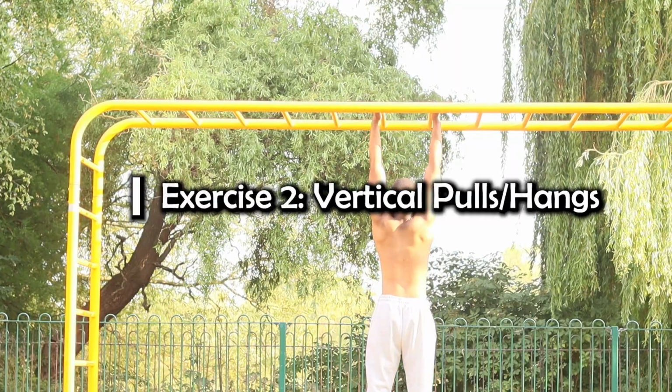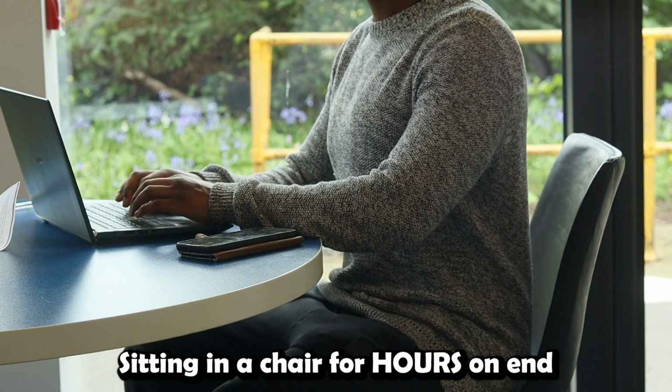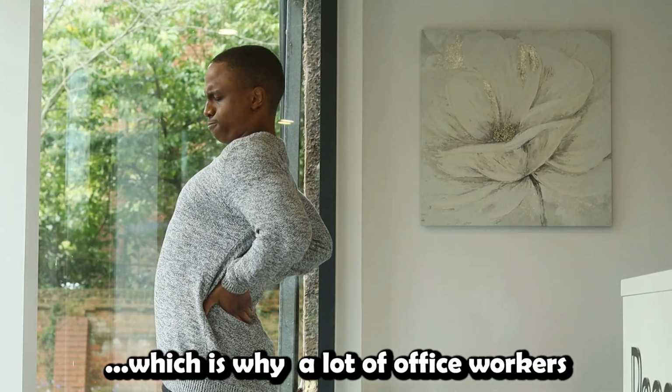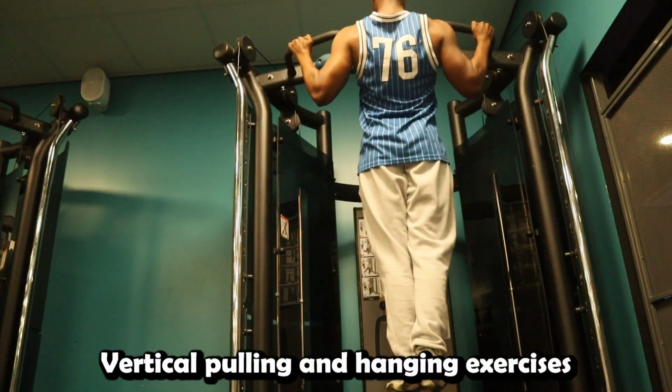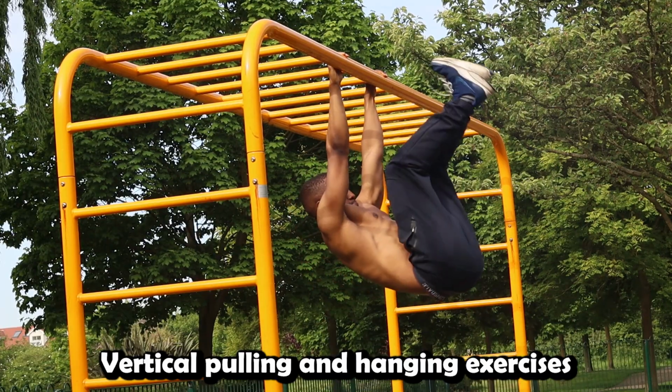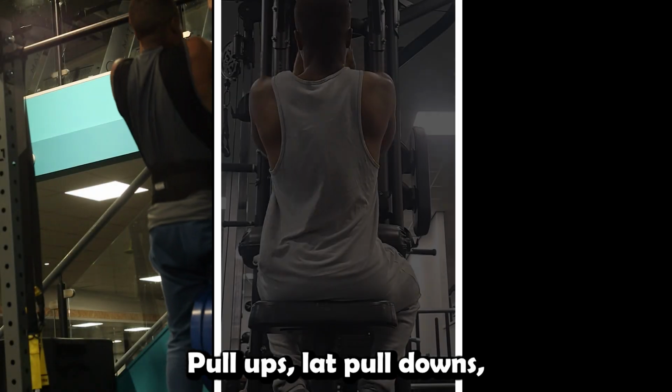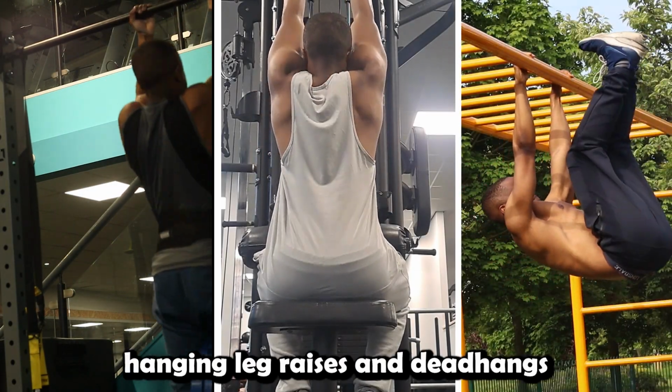Exercise 2, vertical pulls or hanging. Sitting in a chair for hours on end places compressive forces on the spine, which is why a lot of office workers complain about back pain. Vertical pulling and hanging exercises can help provide spinal decompression and relieve pressure on the lower back. Pull-ups, lat pull-downs, hanging leg raises, and dead hangs are your best friend.